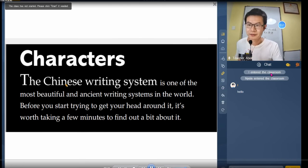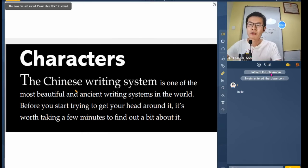The Chinese character writing system is one of the most beautiful ancient writing systems. In China, it has calligraphy. I like it. We also have one class to practice calligraphy.